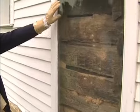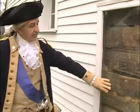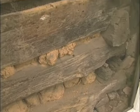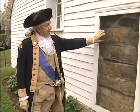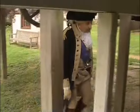As you can see, the house was originally a log cabin, and clay was used in between each log to keep out the cold and the rain. And then the clapboard was added after that. So this is typical construction for the period. Now we're going to go in the house, and you'll notice that the doorway is not very high. I'm definitely going to have to duck to go in.